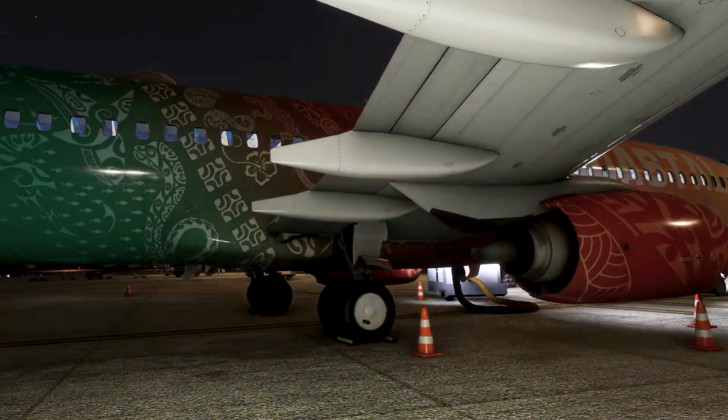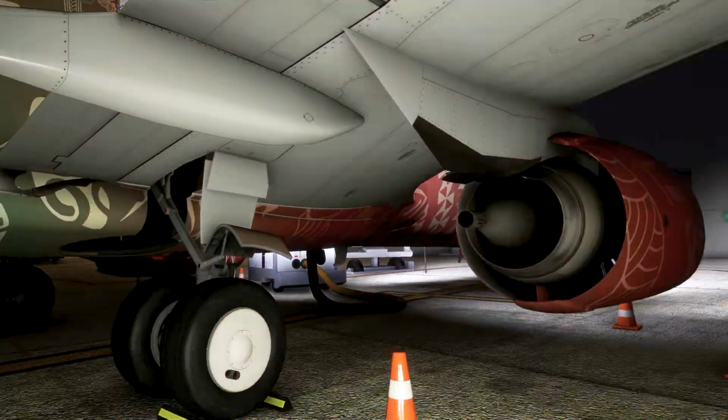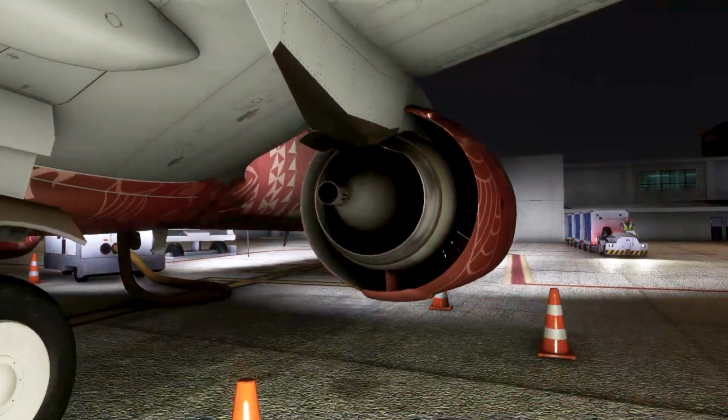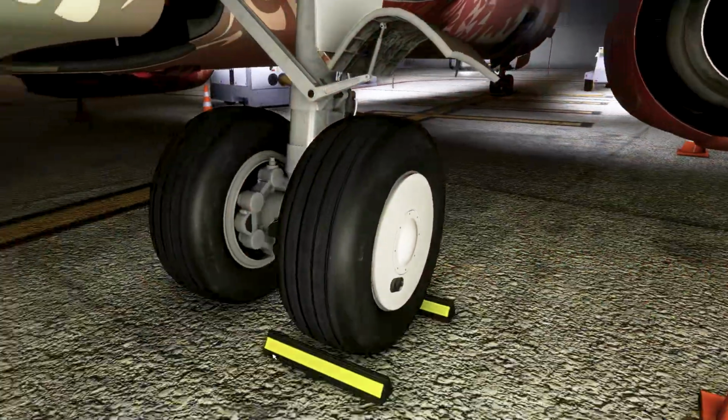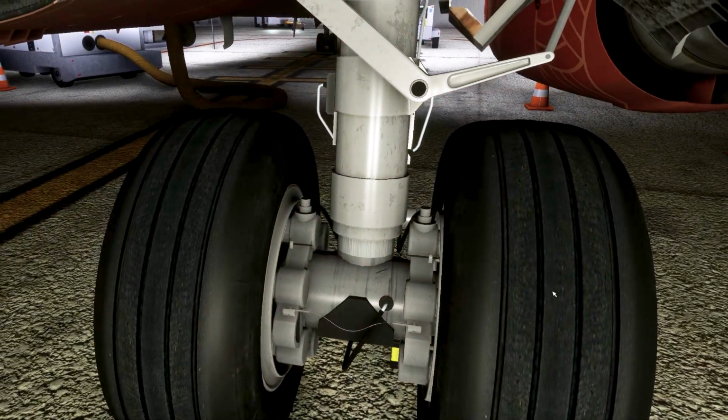Slats, flaps, everything's looking good. I shouldn't say slats, they're up ahead. I'm just going to check the engines, making sure there's nothing in there. I'll check the brakes. You want to look for any flat spots. You can see the brake wear indicators, they're looking good as well.